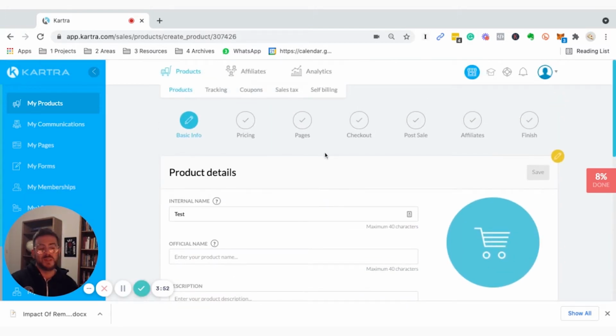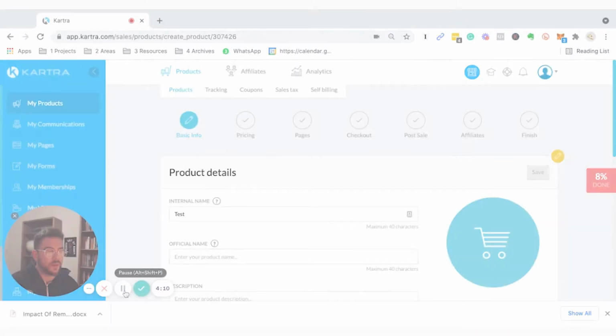This isn't only going to be about positive things about Kartra. I do want to talk about what you can expect from an improvement standpoint that I think that they can improve. But at the same time, it's still such a powerful platform that it itself is not a big enough hindrance. So I'm going to fill out some of this stuff and get to the pricing page so I can show you that.